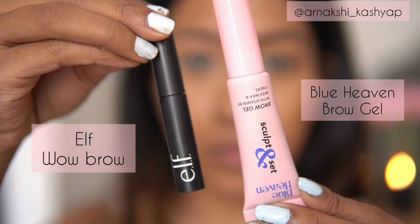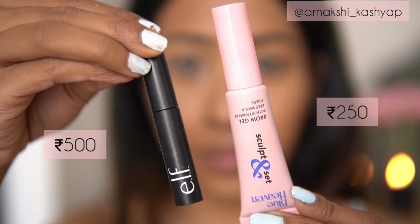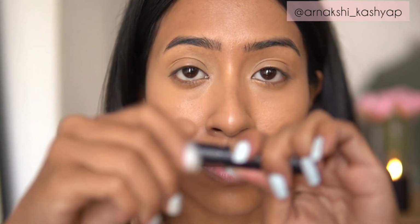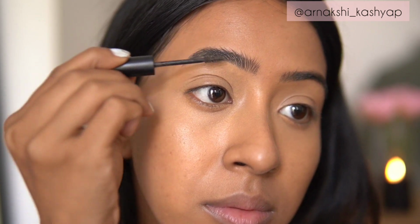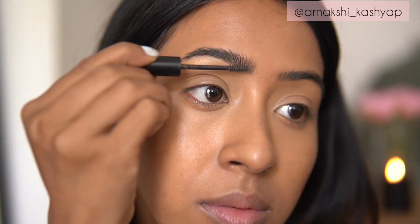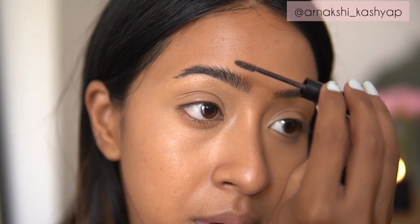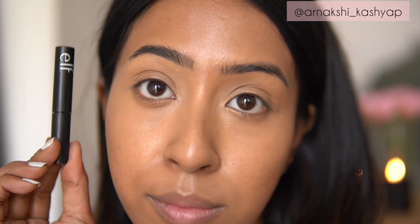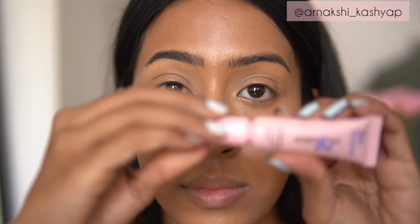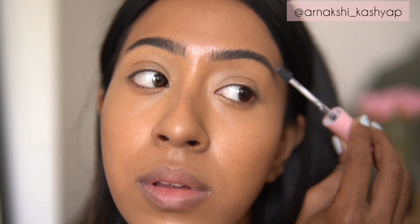But then Blue Heaven released their brow gel, and I was like, let me try out the Blue Heaven one. They both are exactly similar. I like the Blue Heaven one just a tiny bit more, and I don't know why, maybe because of the shade. I like the shade in the Blue Heaven one much better. The e.l.f. Wow Brow is also a really good product, but when you compare it with the Blue Heaven one, I'm picking the Blue Heaven over the e.l.f. one, and there is definitely a very big price difference as well. The e.l.f. one retails for, as I said, 650 rupees.